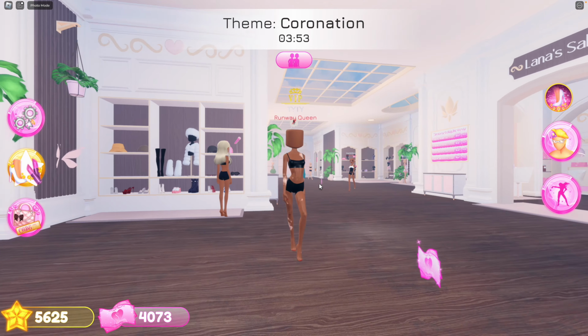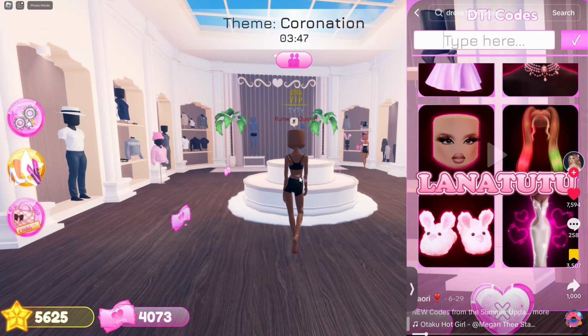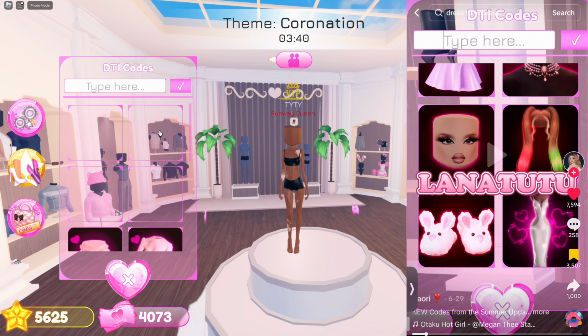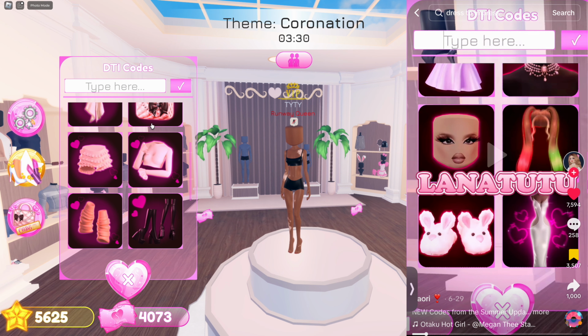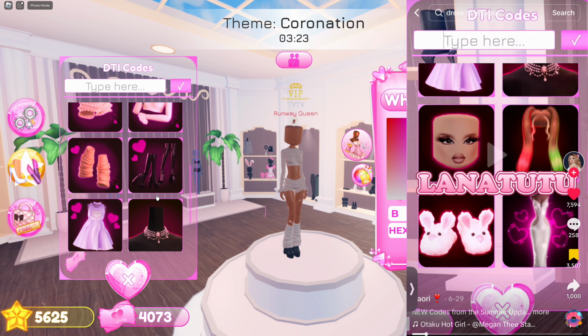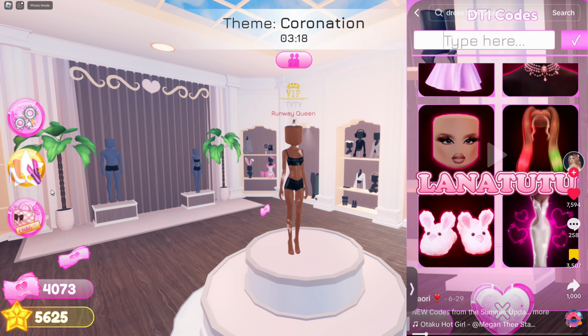So let's find code one. Okay, y'all, this is code one. Let me show it to y'all. It's called Lana Tutu. I don't know how to pronounce it, y'all, but it's Lana Tutu. So let's put this in the codes. Hopefully it works. Hopefully I'm not too late, because I haven't put these codes in, y'all. This was the old codes where I got a bow, a purse, these boots, this dress, all of that. Those are all old, but now we're gonna enter the new ones, y'all.